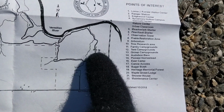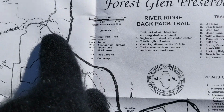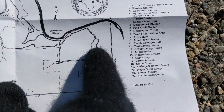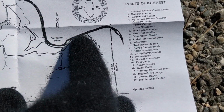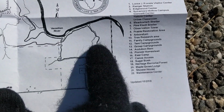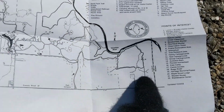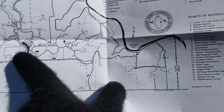This is the East Camp. But you can also stay over here at a group camp. But I believe the East Camp is a little more primitive, and it's very close to the Vermilion River, so this will be our water source for the night. And again, this is about 7.5 miles away from the visitor center in a clockwise direction. And on day 2, we'll just head back to the visitor center.